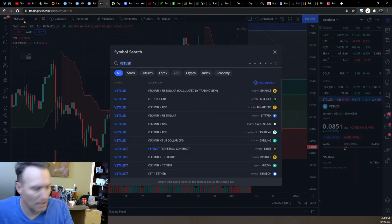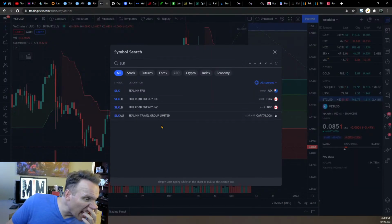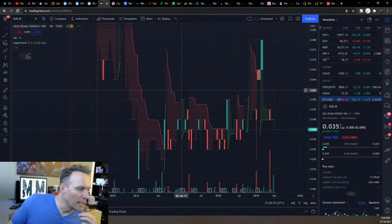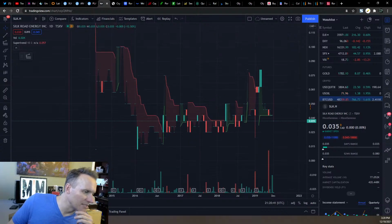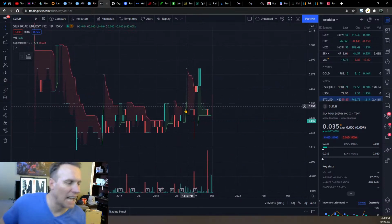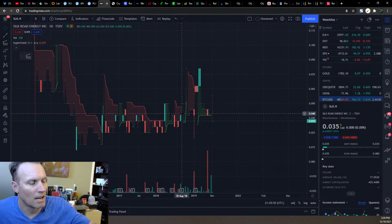SLK, you can't find it on. What is SLK? Well, you can't find it because it's a Canadian stock. It's either Australian or Canadian, so I'm guessing it's this one. And it's thinly traded. Look how thinly traded that is. So I couldn't even help you on the TA on SLK. Sorry, Bamucci. Give me something else, and I'll help you out.